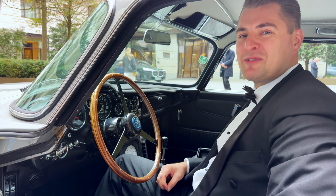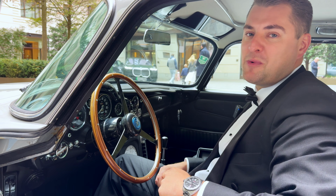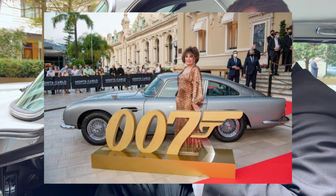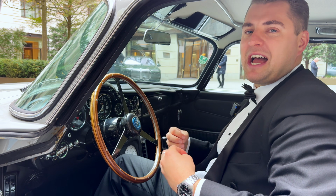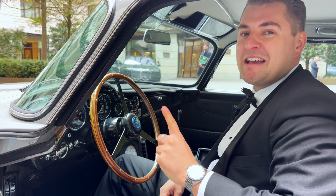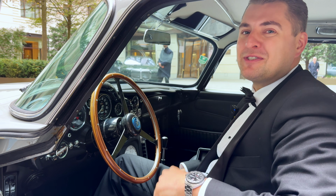This exact car I'm sat in right here appeared at the No Time to Die launch in 2021 at the iconic Casino Square in Monte Carlo. Shirley Bassey was there, got a picture of this exact car, and also Prince Albert II. It is legendary. As I mentioned, it has all the bells and whistles, apart from one, which actually I'm very happy about because I'm about to go for a spin in this, a passenger ride, and I'll tell you why I'm very happy that one of these features is missing.